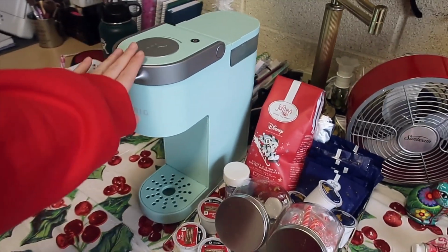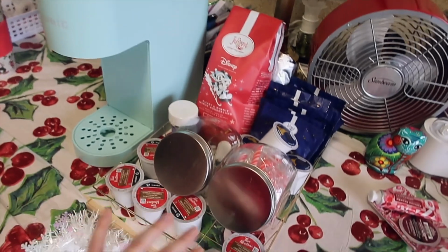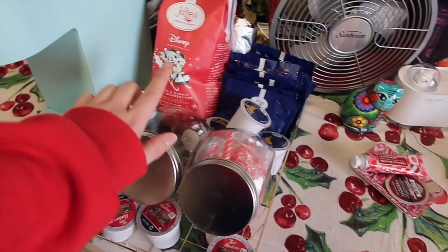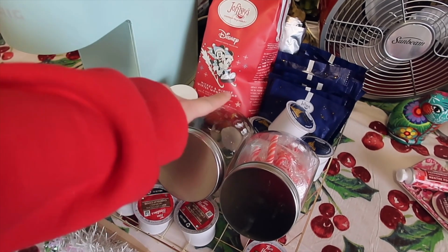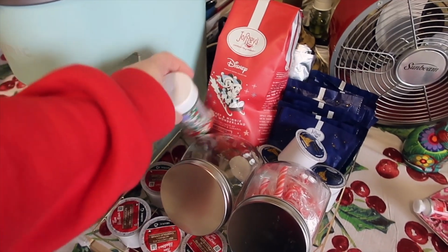So obviously I have my Keurig mini here, which I absolutely adore. And then here I just have little hot chocolate pods, Tim Hortons hot chocolate laid out, candy canes in here. I'm gonna put mini marshmallows in here as soon as I pick them up at the grocery store. I'll then just have sprinkles.